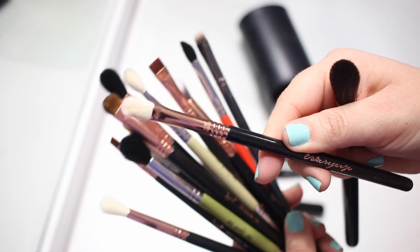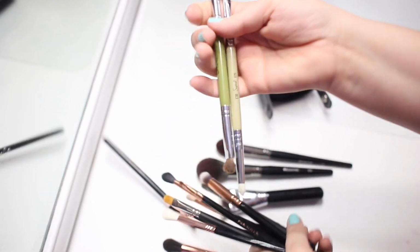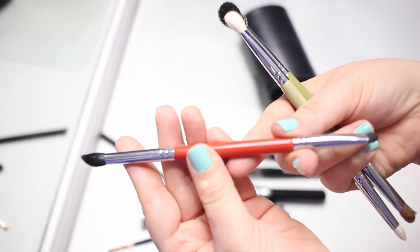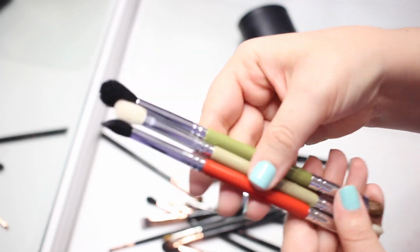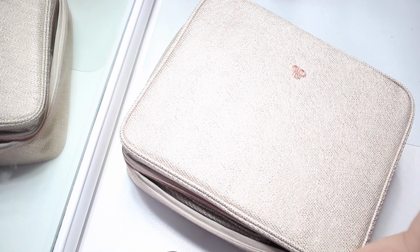The E25 is the blending brush, and just a bunch of these. I'm also taking some of these double-sided brushes because you get 2 brushes in one. These come in nice and handy and they're convenient. These were from some Sigma palettes, which I got rid of, but I kept the brushes. So this is pretty much it with the makeup part.